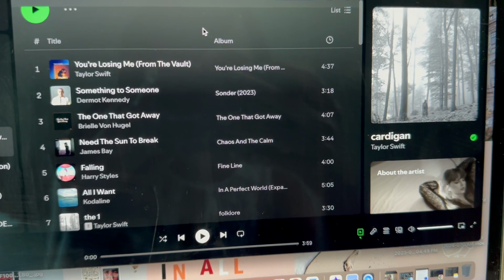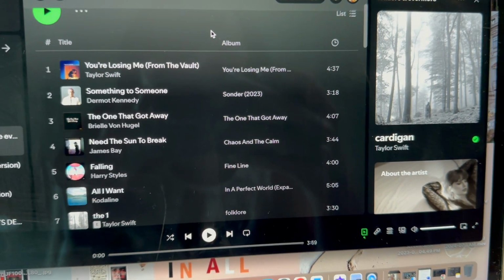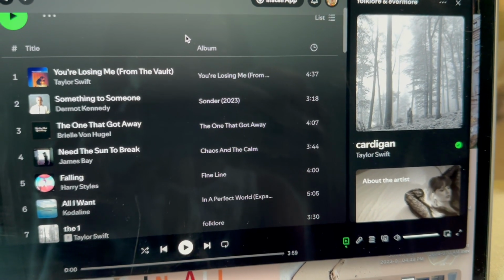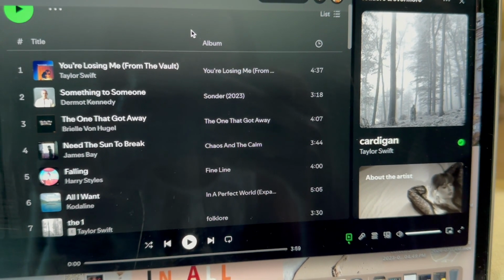For instance, Spotify made me a playlist that they called Romantic Yearning Mix. Spotify knows me so well. How does Spotify know that I love romantic yearning?